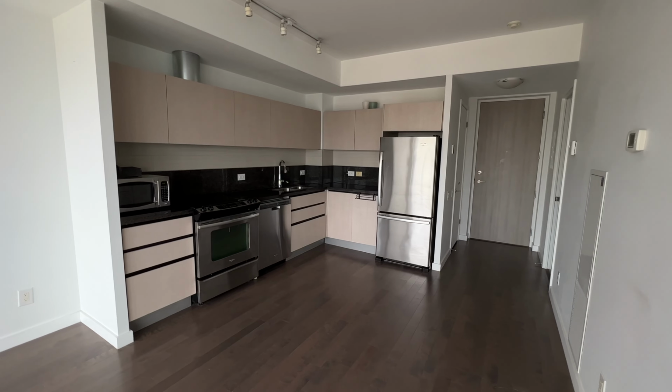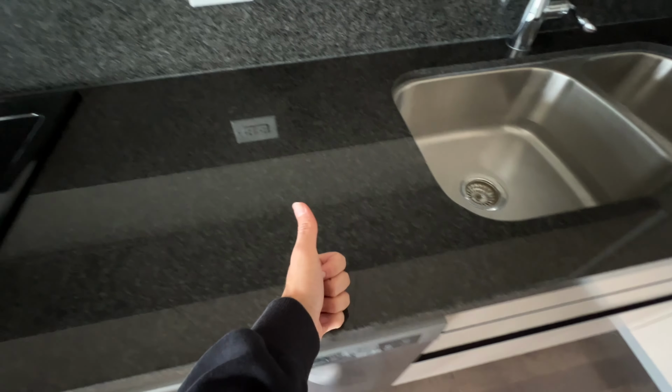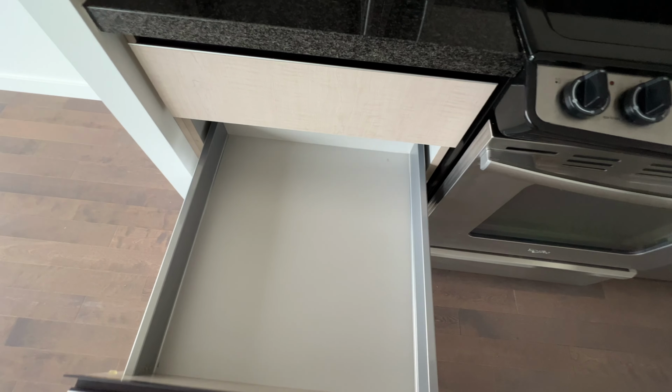Now let's move on to the kitchen, and honestly, I like how compact yet spacious it is. You have tons of counter space, you have a double sink, as you can see over here, and on top of that, a normal size fridge, which again is barely seen these days, and tons of storage in these cabinets.